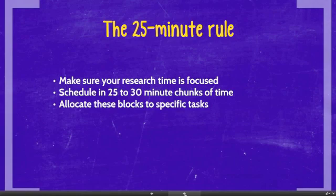So if you're looking for donors for a specific project, dedicate the first 25 minutes to find your top 1 or 2 prospects. Then take a short break. Or if you're researching a specific prospect, spend 25 minutes finding out everything you can about them. The important thing is you stop after 25 minutes, take a break, get away from the desk, do something else, have a cup of tea, whatever it is. Do not do any research, then come back to it 5 minutes later.